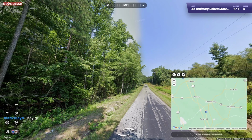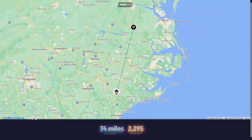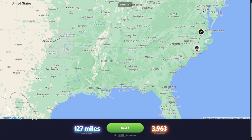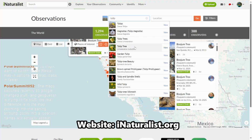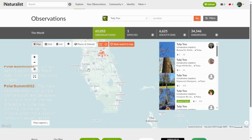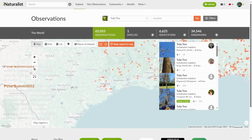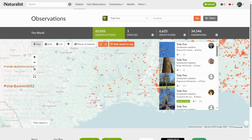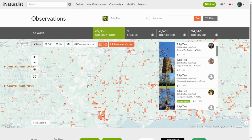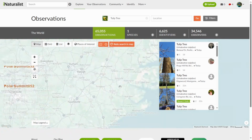Let's do coastal North Carolina, somewhere like this. Yeah, something like that. Let's see. Coastal Virginia. Nice. Tuliptree strat coming in clutch. Let's see. Tuliptree. You can see it's very widespread in the east. They don't like it too hot, so you don't see them in South Florida. They definitely don't like it too dry, so you don't really see them in central Texas, but they start appearing mostly as planted specimens in East Texas, and then as wild specimens east of the Mississippi River mostly. But especially common in the Appalachians and the Atlantic coastal plain.